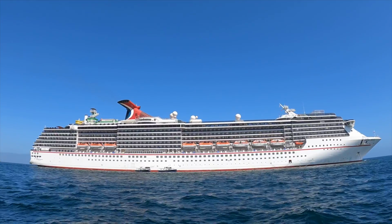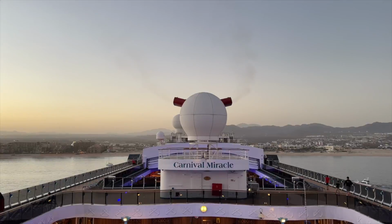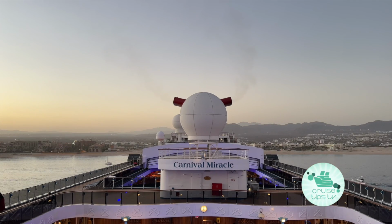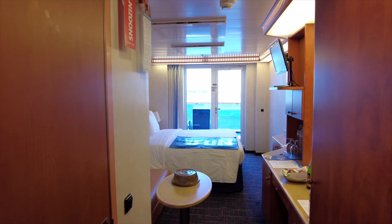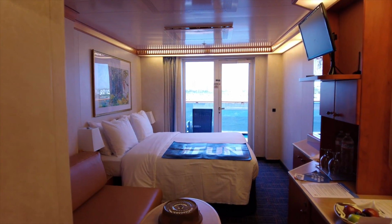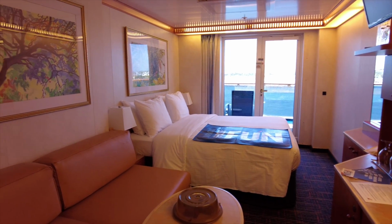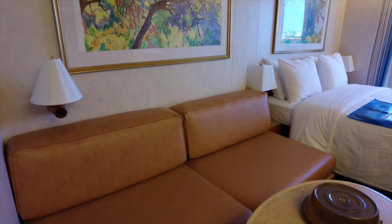Today we're going to take a look at aft-facing balcony cabin 8275 on Carnival Miracle. Located on Panorama Deck 8, this extended private balcony has an aft view, and the stateroom has two twin beds that convert to a king-size bed, along with a sofa bed and ample closet space.